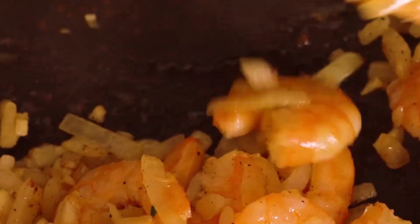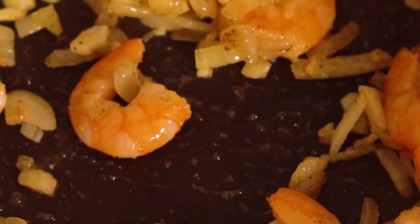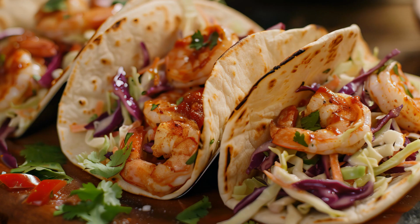Shrimp tacos. Shrimp tacos are a delightful seafood option featuring grilled or sauteed shrimp paired with vibrant flavors of fresh salsa and creamy avocado. Toss the shrimp with olive oil and taco seasoning or your own blend of spices. Grill or saute the shrimp until they are pink, about 2 to 3 minutes per side.